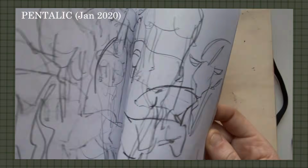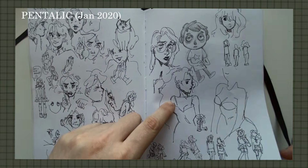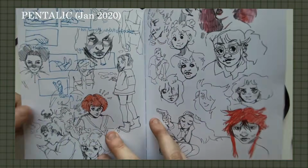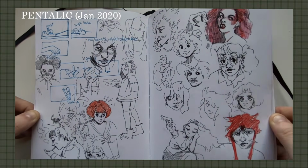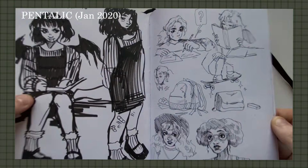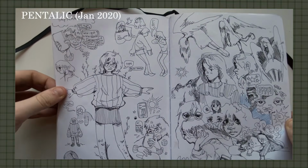As you can see, in these older sketchbooks, I definitely think I lean more towards the first one. They're mostly doodles. There's a couple more put together pages in the sketchbook, but a lot of it is just doodles from school, doodles from cafes, writing ideas down, all that stuff.